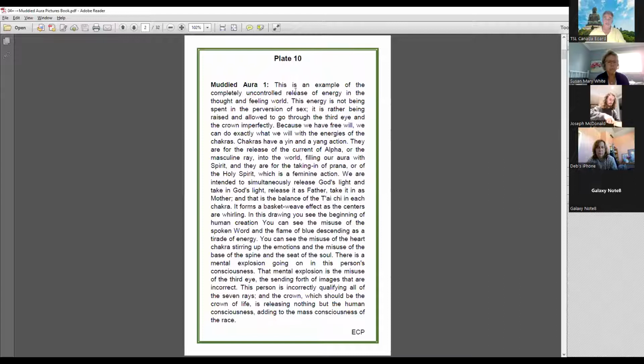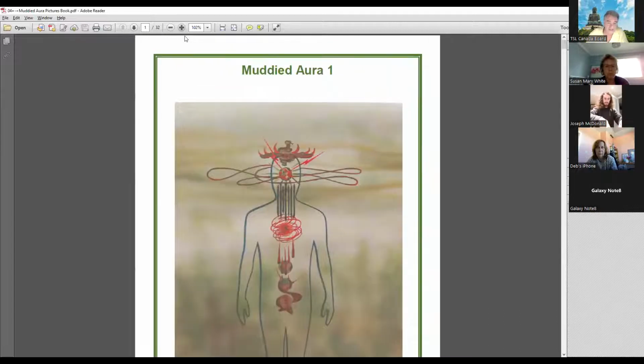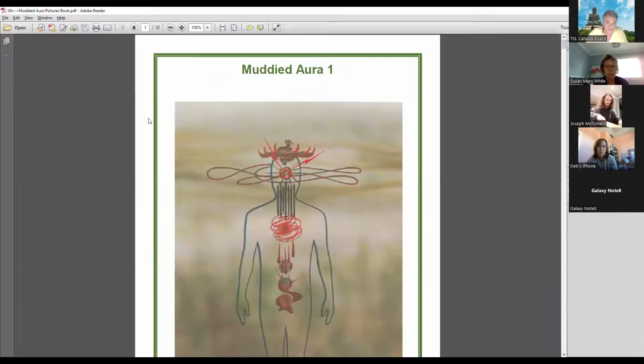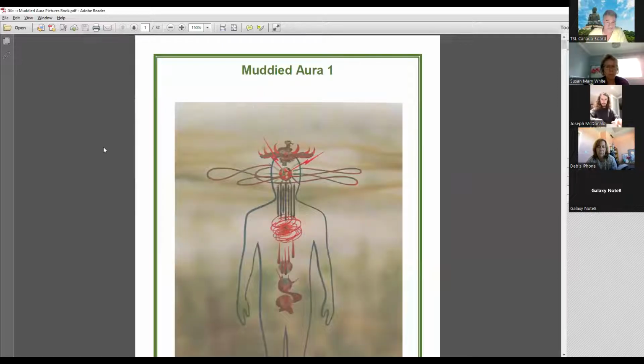And the explanation here is this is an example of the completely uncontrolled release of energy in the thought and feeling world. So you see up here, there's actually, if I pull that up, a snake there. See the snake there with his tongue stuck out? This is the energy in this person's mind at the time. Uncontrolled release of energy in the thought and feeling world. This energy is not being spent in the perversion of sex. It is rather being raised and allowed to go through the third eye and the crown imperfectly.